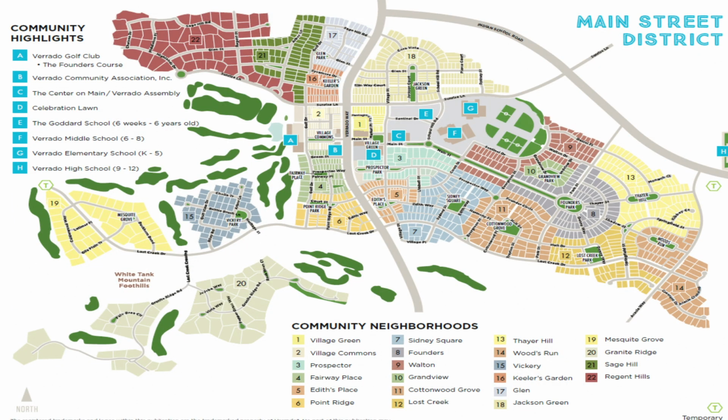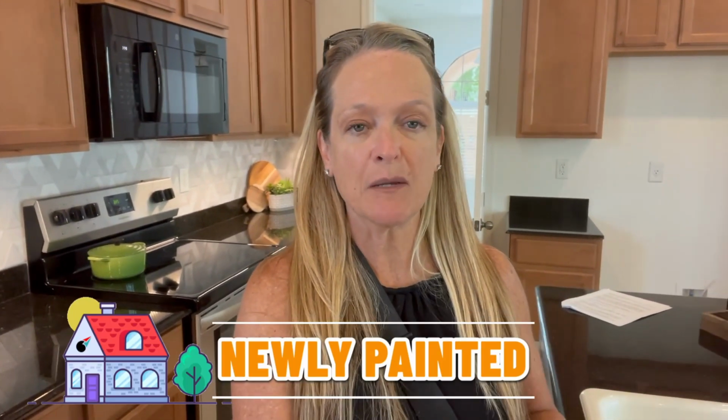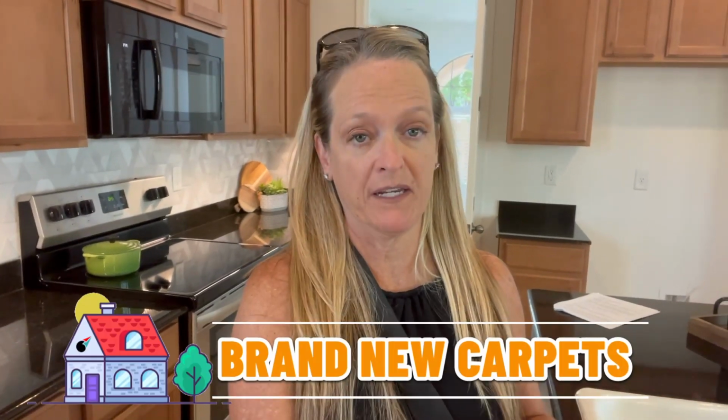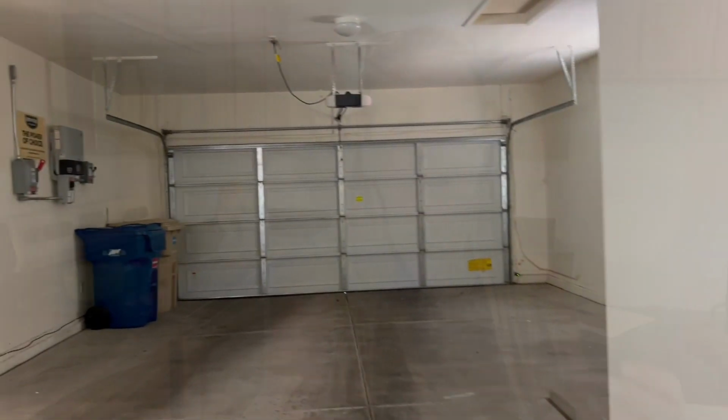So let's talk about where this home is located. It is in the Main Street District of Verrado, which means it's close to all of our restaurants, shopping, and schools. This is a 3-bedroom, 2.5-bath home. It's 1,988 square feet. It was built in 2005. As you can see behind me, it has electric appliances. It was freshly painted and has brand new carpets. It also has a 3-car garage. So this is a really great find.